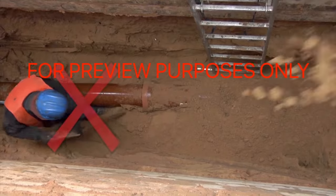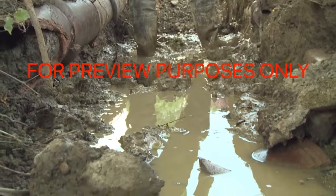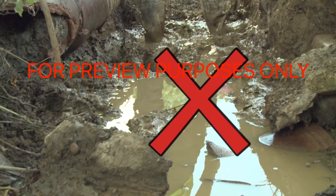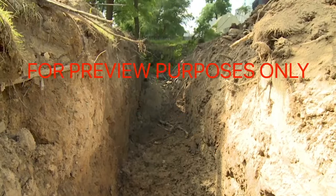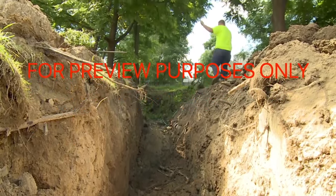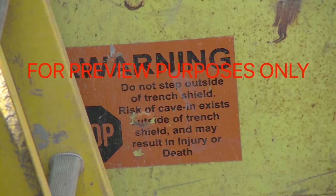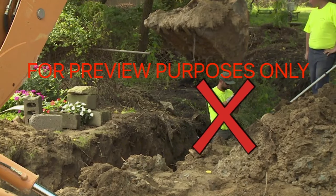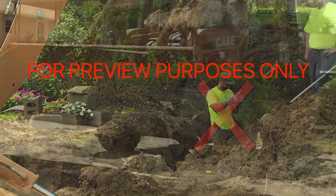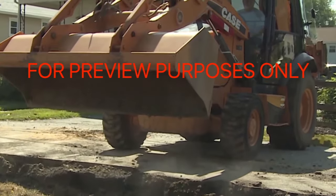Never enter an unprotected trench that is 5 feet or more deep. Never enter any trench that has water in it, unless precautions have been taken to keep you safe. Never enter any trench of any depth that has not been approved for work by a competent person. Always wear a hard hat in a trench. Always stay inside the protective system of a trench. Never pass underneath or work below loads that are being handled by lifting or digging equipment. Always stand clear of any vehicle that is being loaded or unloaded.